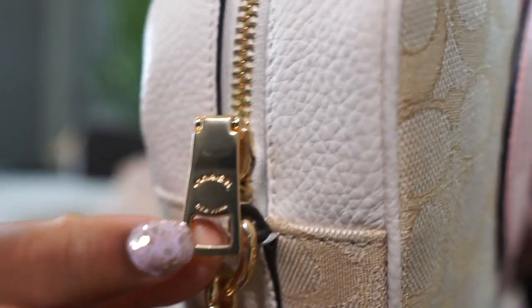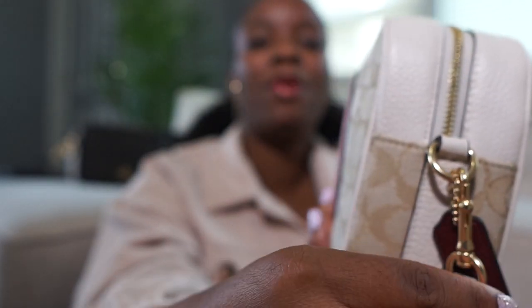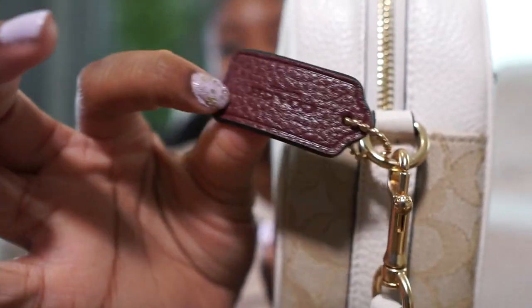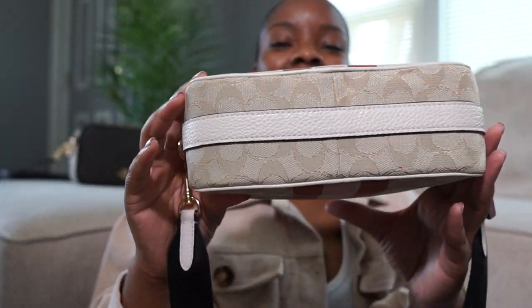And this bag I've already worn once. And then it's giving you purple tees with the purple bag charm that says Coach, of course. Because Coach comes through with the details. They're not about to play with y'all with these details. Look at this bag, guys. This bag is so cute. And then look at the strap.